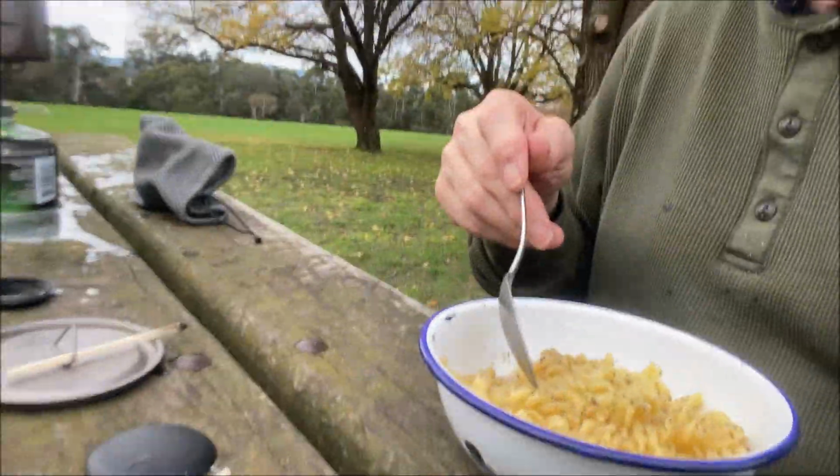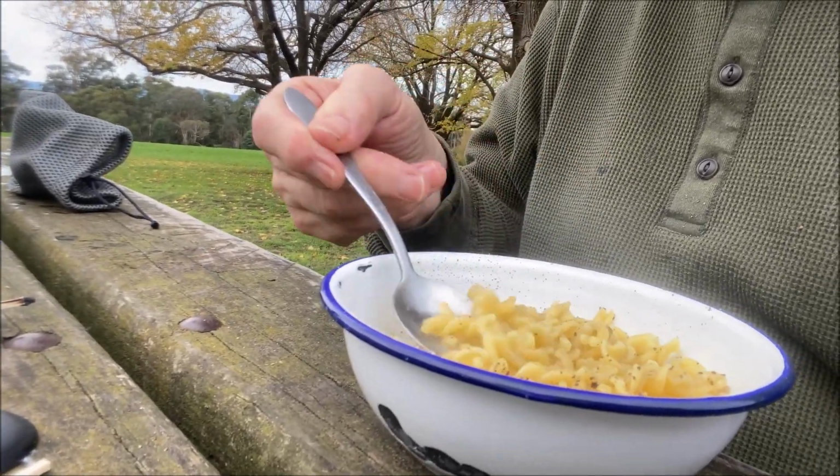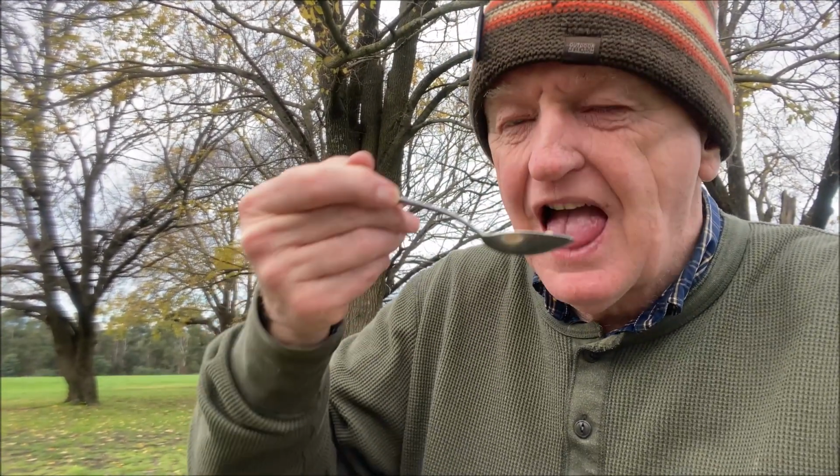There you go. Not too bad. Can certainly taste the pepper I put on. Cooked right here in Jells Park. How's that?